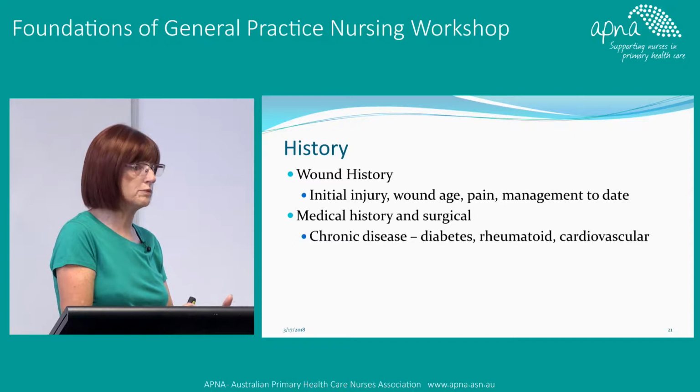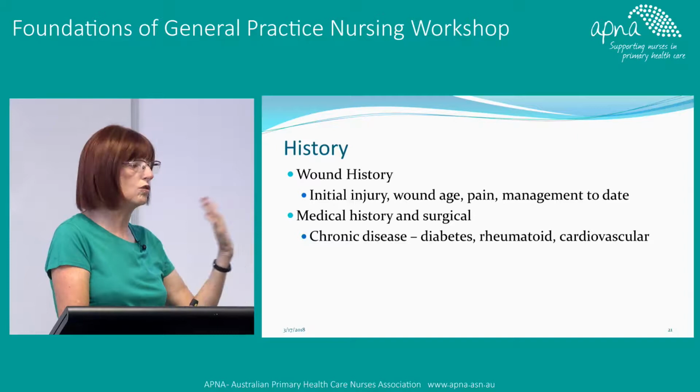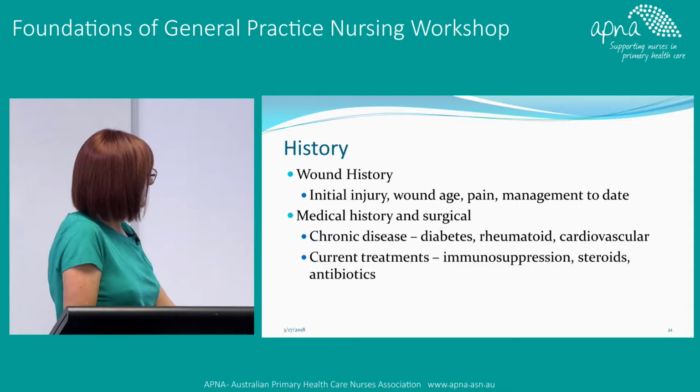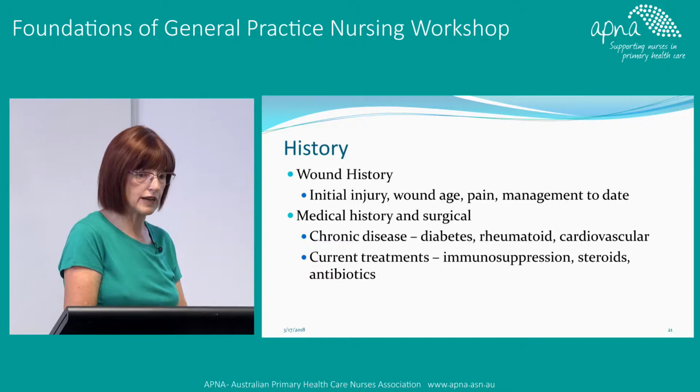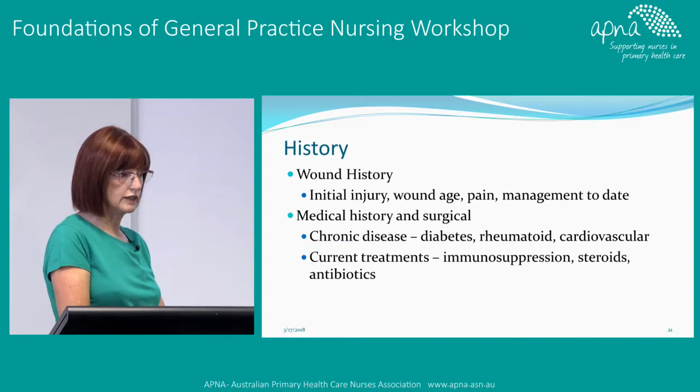Diabetics don't make good macrophages, and yet macrophages are vital at the very beginning of this whole wound healing process. But then there are other diseases as well. If they're taking medications such as immunosuppressant drugs, steroids, and even some antibiotics, these are known to delay healing. But there's a whole gamut of other medications that we know delay healing, such as methotrexate, which many of your patients will be on. And then obviously all your chemotherapy agents, etc.